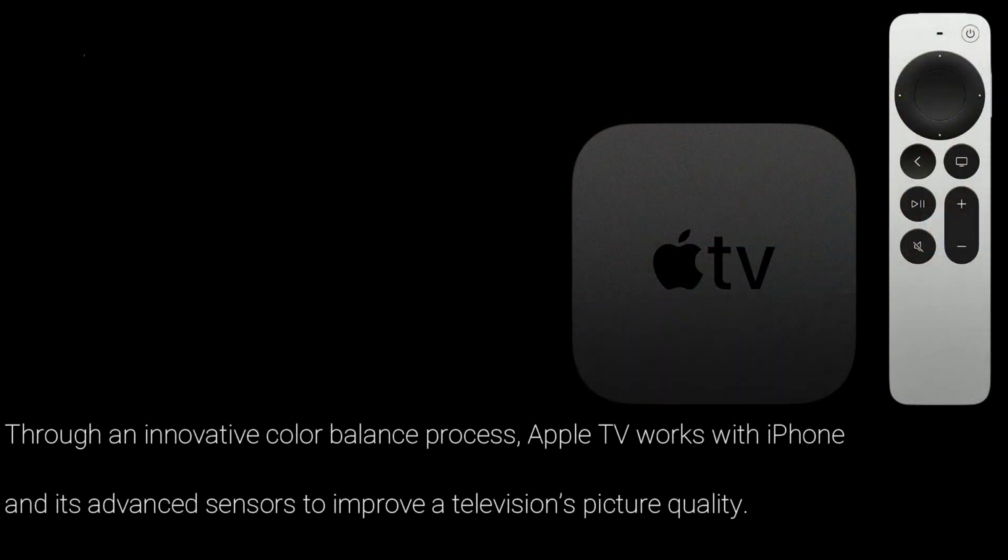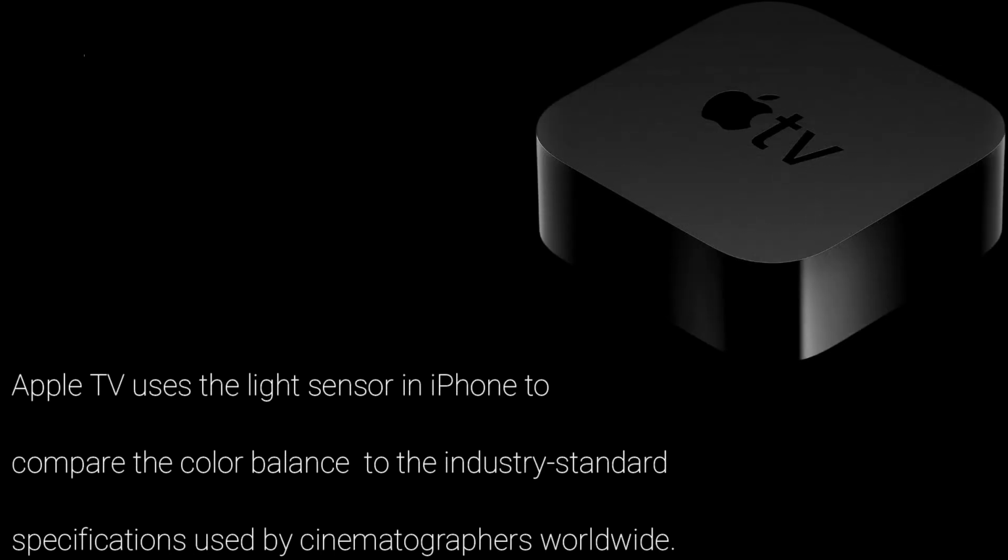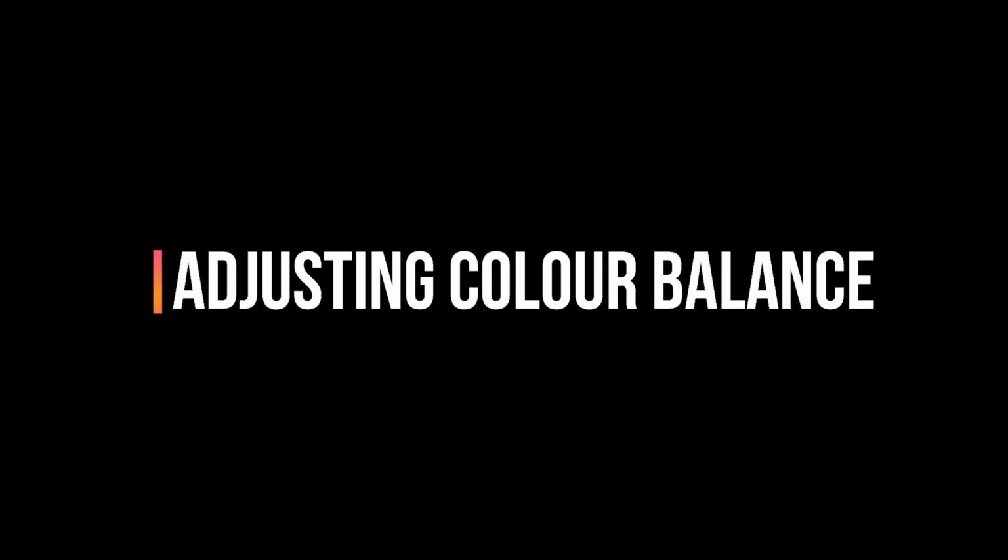Through an innovative color balance process, Apple TV works with iPhone and its advanced sensors to improve a television's picture quality. Apple TV uses the light sensor in iPhone to compare the color balance to the industry standard specifications used by cinematographers worldwide. Let's see how to adjust color balance.